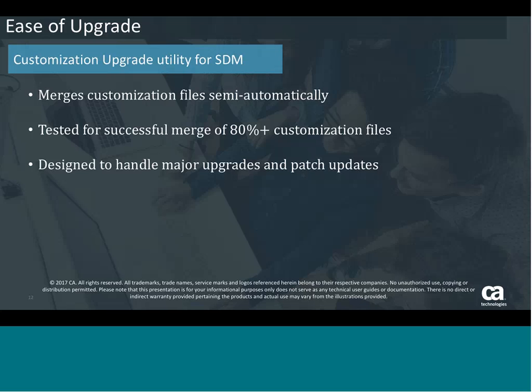And so far, in what we have tested, it proves to be successfully merging about 80% of files, and in some cases it has gone beyond that. So it's going to reduce the amount of time administrators generally take to merge the files, which has been a manual, error-prone procedure. This is going to automate much of that. The files that this utility cannot merge are also highlighted, so administrators can go to those specific files and merge them manually.